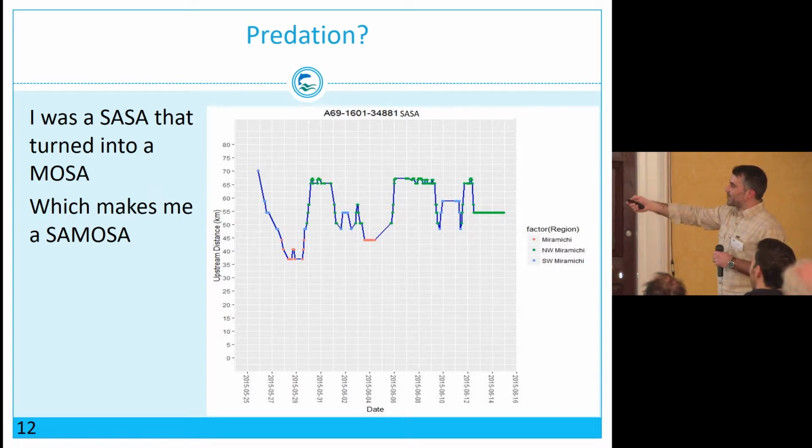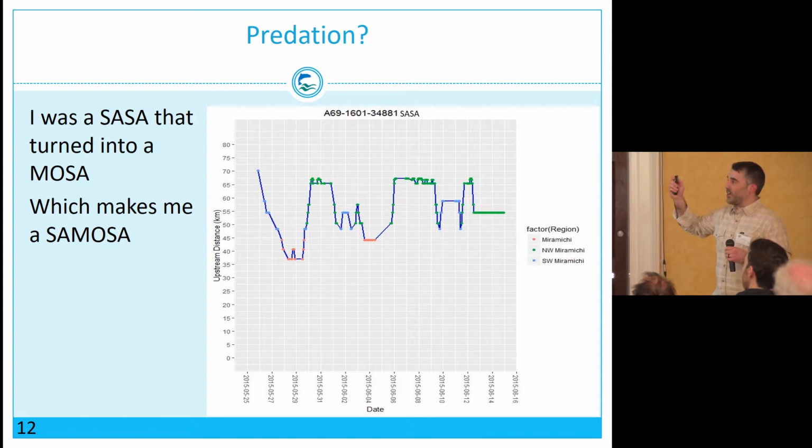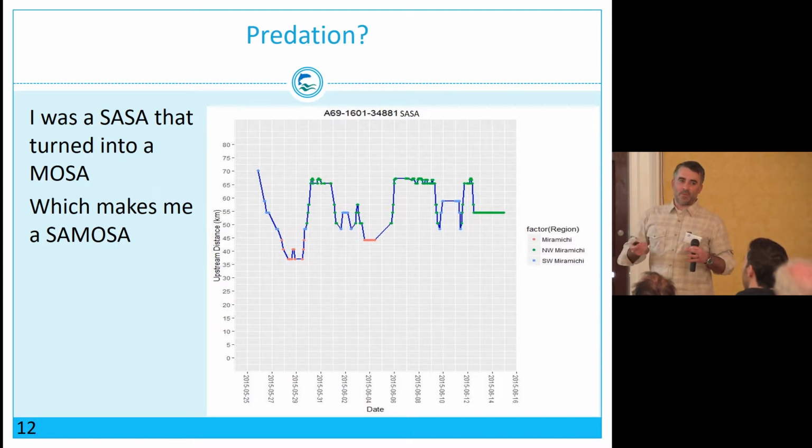so it's coming down the southwest Miramichi into the main stem, turns around, goes up the other branch quite a ways, bounces back and forth. It's hanging out on the bass spawning grounds at the same time that the bass are there.